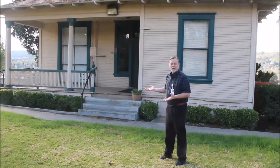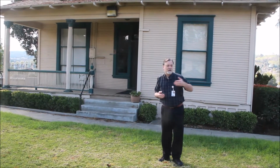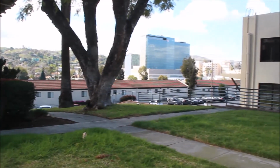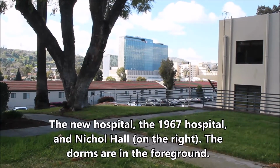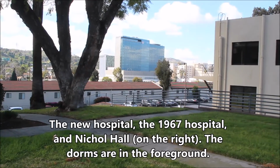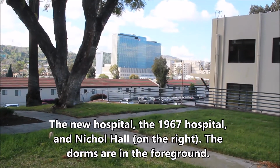From here, we expanded and built several hospitals. From this viewpoint, you can see our newest addition to our facilities in the brand new, almost completed adult and children hospital. It is the taller of the two buildings in the center of the video. It is now the largest and tallest building in the San Bernardino Valley.